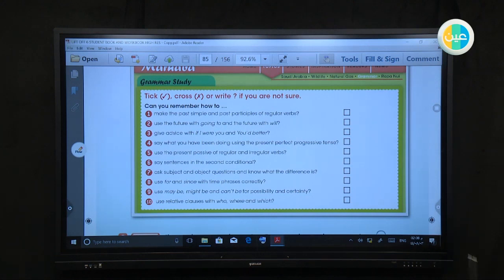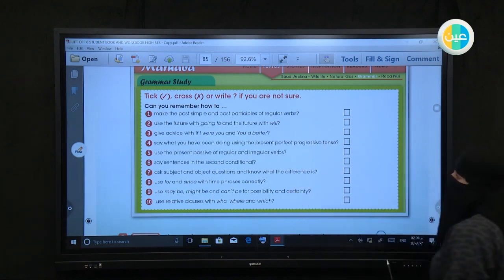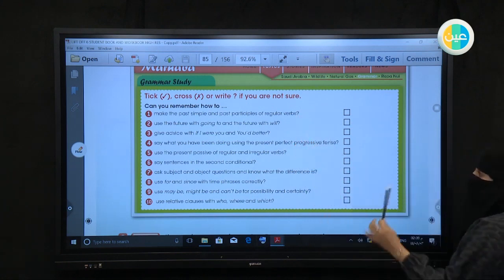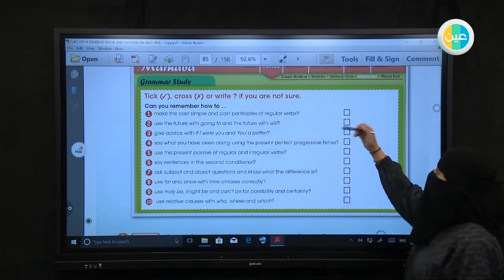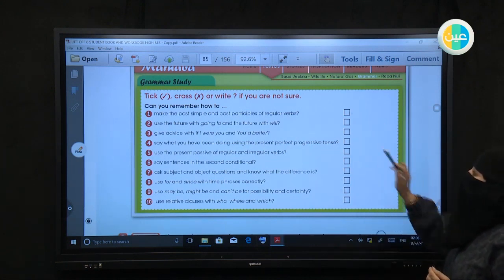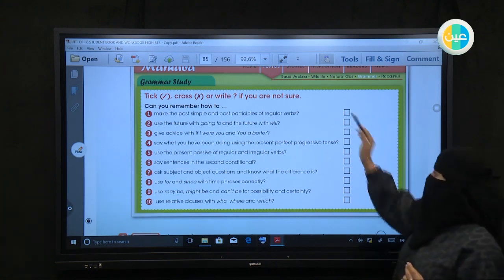We have two kinds of verbs. We have regular verbs, and we have irregular verbs. For regular verbs, we add ed in the past simple and past participle. One example of this is walk, walked. So do you remember how to make the past simple and past participle for regular verbs? Yes, we remember. We add ed.